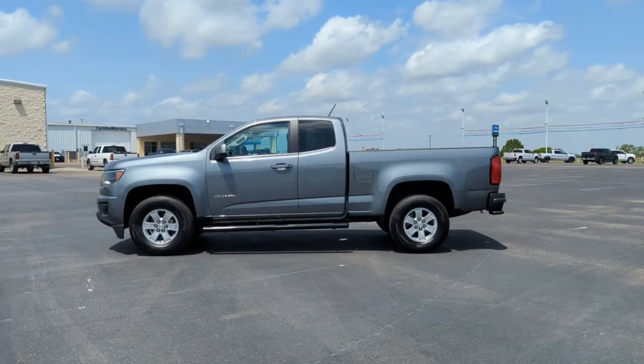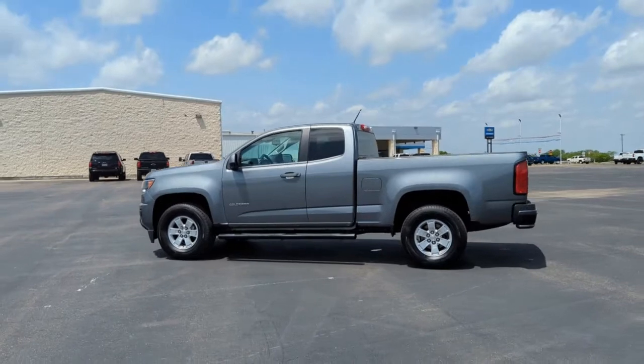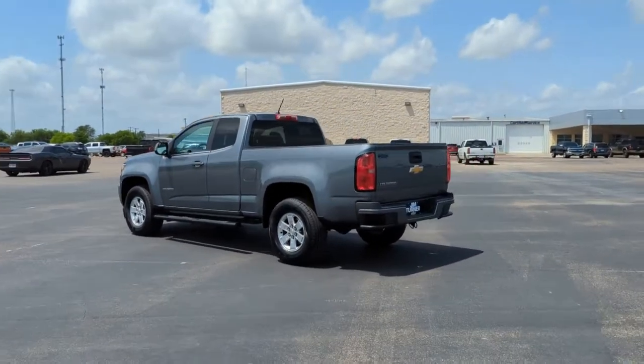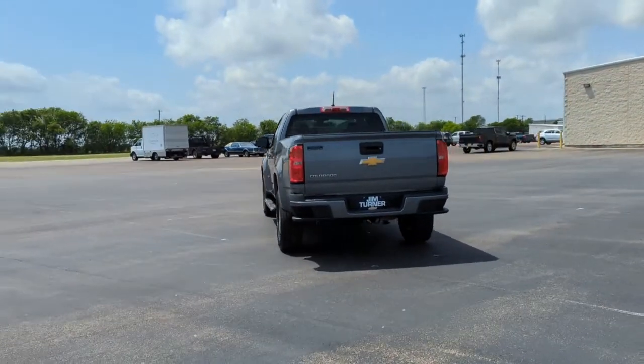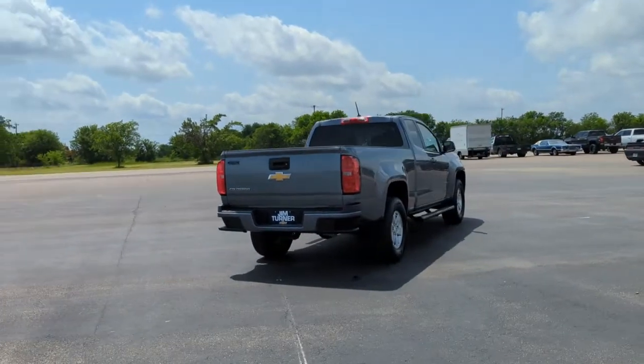Get a feel for the 2019 Chevrolet Colorado. This vehicle is an outstanding buy with fewer than 30,000 miles on the odometer. The Colorado delivers the power you need to get the job done, the comfort and amenities you want, and the fuel efficiency that just makes sense in today's world.